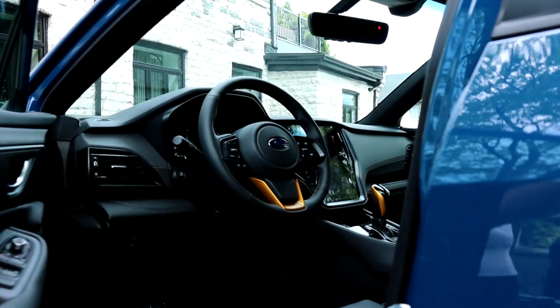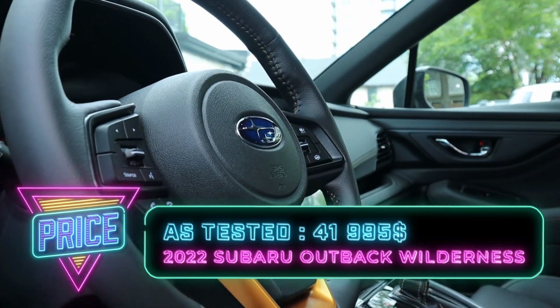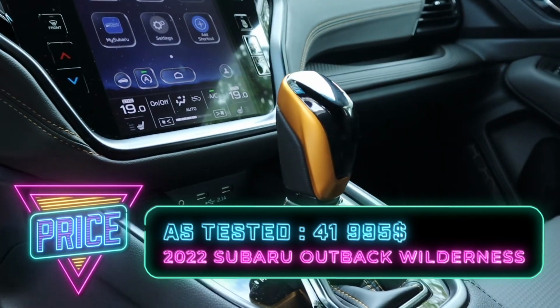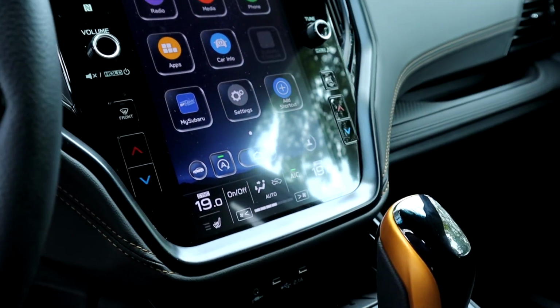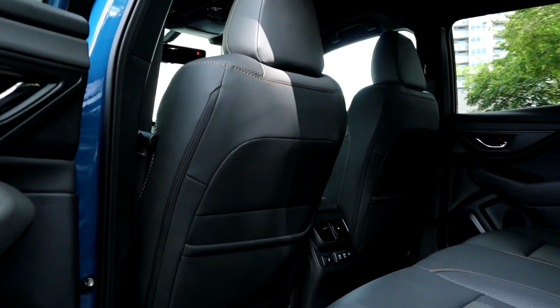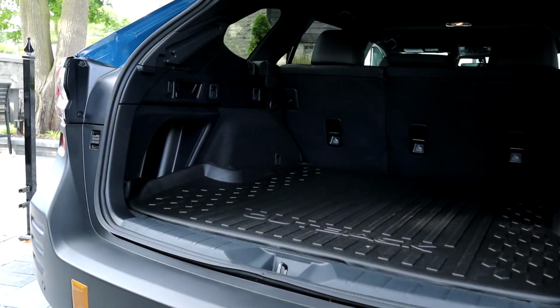The model I'm driving today is good for $41,900. I think it's the right price. It's priced well. It's not too expensive, and I think it's a good packaging for the price. So pretty interesting. You've got a wagon, rugged, and fuel economy is not terrible like a real off-road truck. So this makes this Wilderness Edition pretty interesting.